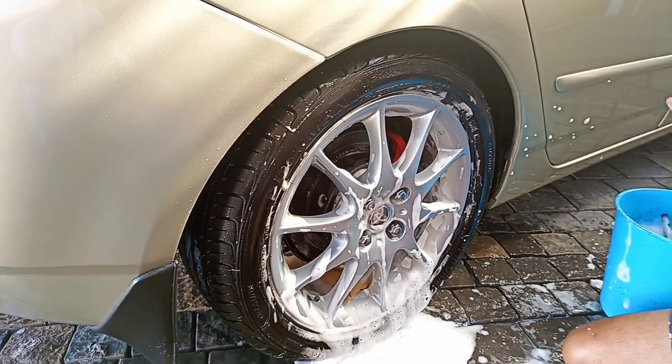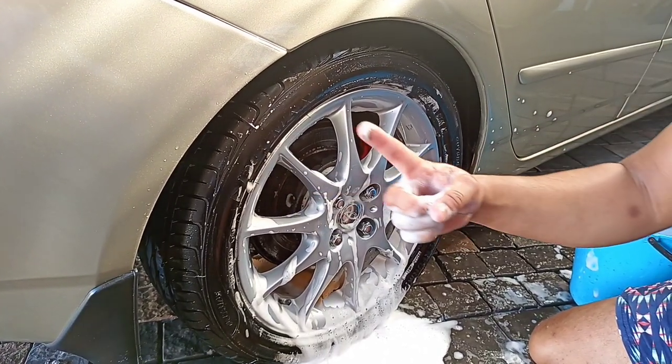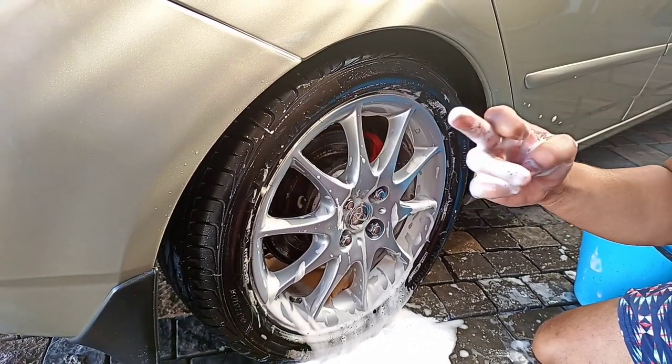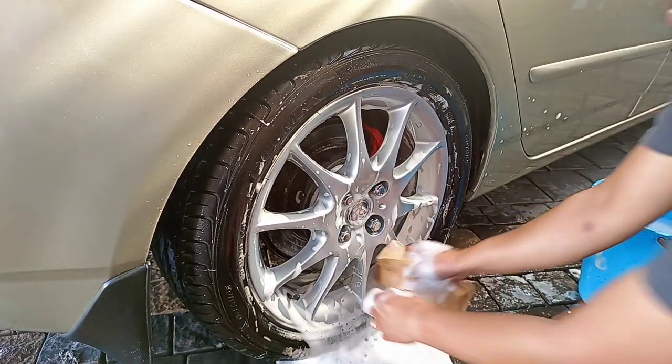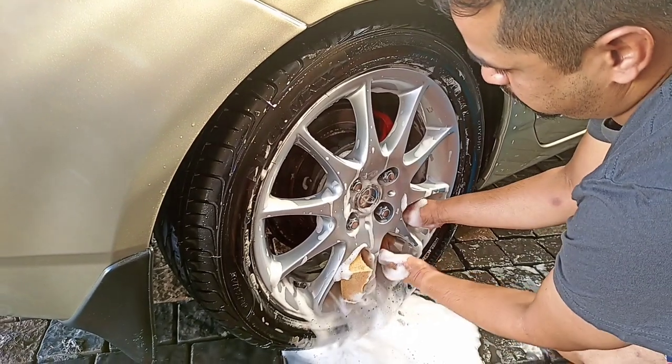Saeed's car was clean when it came to me. And if you look behind the rim, the spoke itself, you can see that it's dirty. There's lots of dirt because no one actually cleans behind the rims. But it's very important to make sure that you clean behind the actual spoke itself.